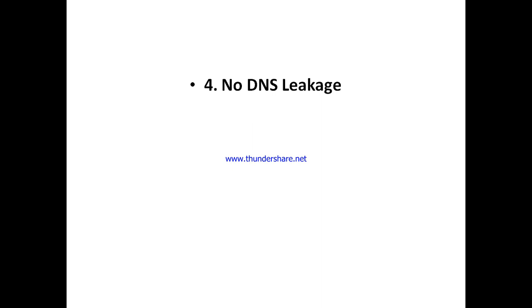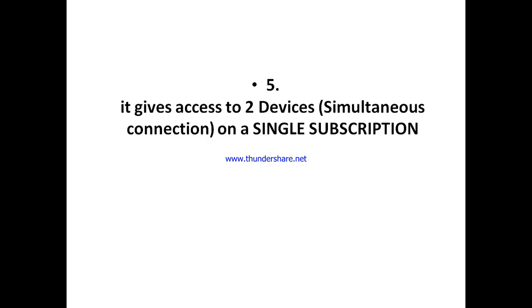You can use several DNS leak tests online to check. It's another thing I like about Rapidvpn. Another thing is it gives access to two devices simultaneously. That is, with a single subscription, you can use Rapidvpn on two devices at a go. So that's an advantage. Some VPNs will not allow you to do this. It's just a single subscription, single device. But in this case, you can use it with your mobile phone and your PC all at a go.